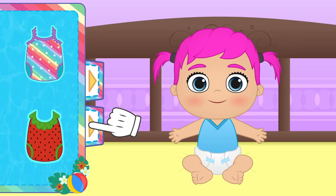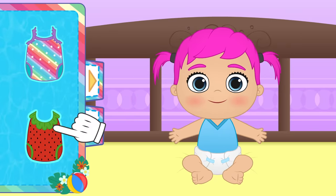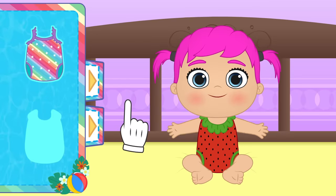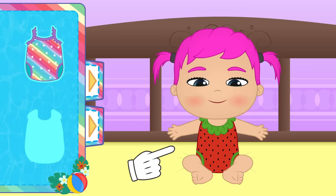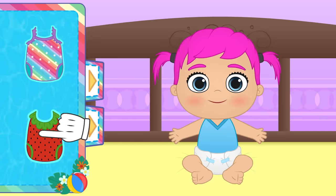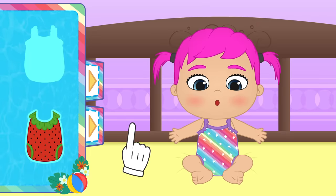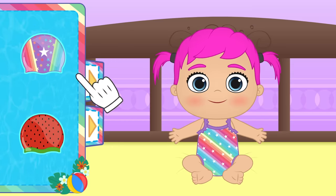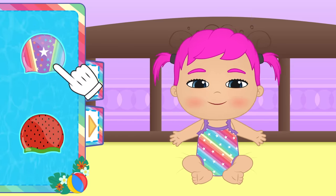So cool! Watermelon and rainbow! Let's see how the first one looks on you! It's really pretty! But I think it should be a bit more elegant and colorful. Should we try the other one on? Yay! I'm sure you'll feel like a star in the pool with this one. Great! Now time to choose a swimming cap. Do you know which one goes with the swimsuit? Good job, Lily!